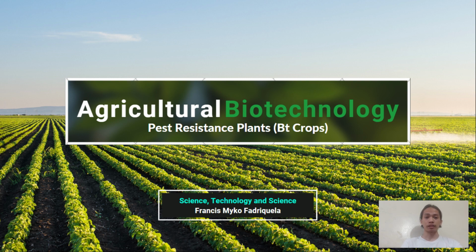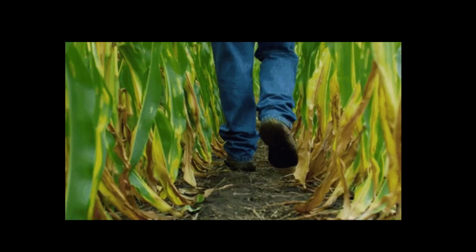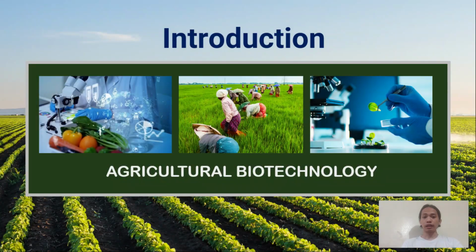applications, the pest-resistant plants. For many years, humans have been searching for a way to grow their crops in spite of insect pests. In the past, Asian farmers select pest-resistant genes in their crops, sometimes by action as simple as collecting seed from only the highest-yielding plants in their field.